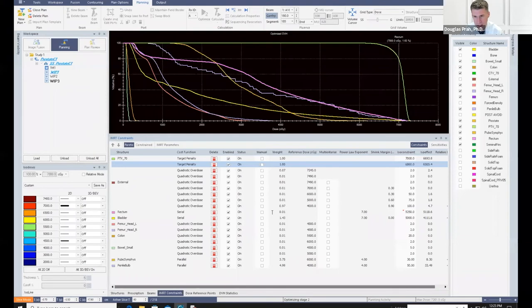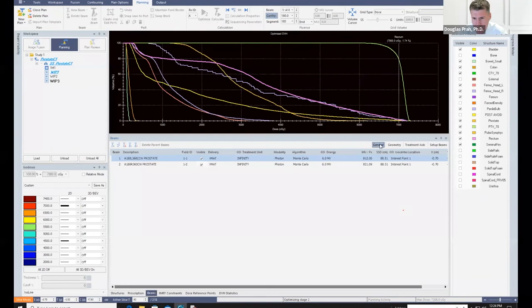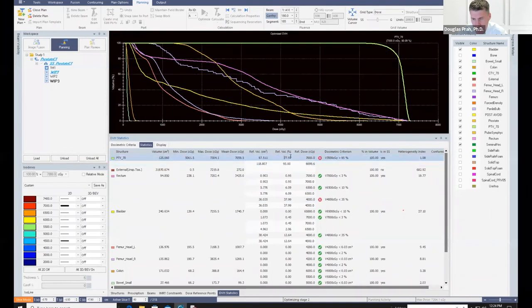Yeah, this one's taking quite some time to run. I thought there was just one arc per beam on this. Yeah. So I'm still struggling a little with the rectum. And then you can see the target coverage is definitely on the low side at the moment. But why don't I do that?